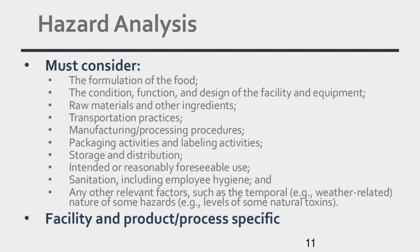When conducting a hazard analysis, you must consider factors like the formulation of the food, the design of your facility, the raw materials that you're using, and your suppliers. You have to understand the transportation practices. Are you receiving refrigerated foods, or are you receiving shelf-stable raw materials? The manufacturing and processing procedures, packaging activities and labeling activities.